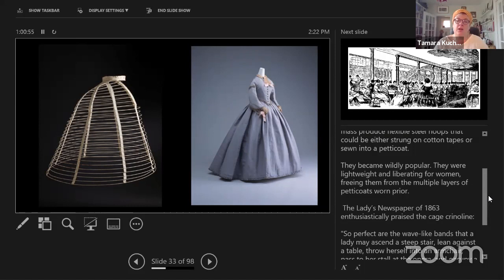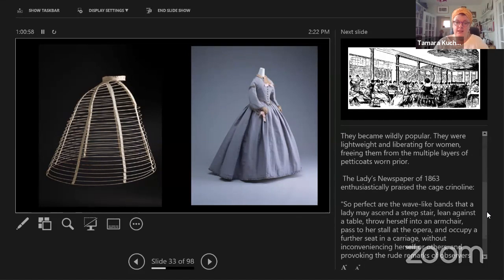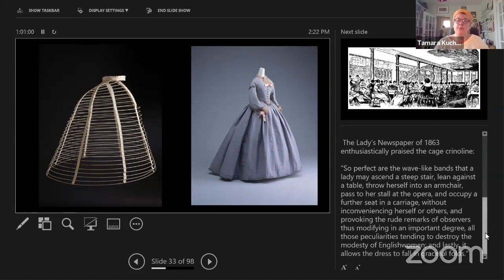A ladies' newspaper of 1863 enthusiastically praised the cage crinoline, stating, "So perfect are the wave-like bands that a lady may ascend a steep stair, lean against a table, throw herself into an armchair, pass to her stall at the opera, and occupy a farther seat in the carriage without inconveniencing herself or others, and provoking the rude remarks of observers, thus modifying in an important degree all those particularities tending to destroy the modesty of English women. And lastly, it allows the dress to fall in graceful folds."